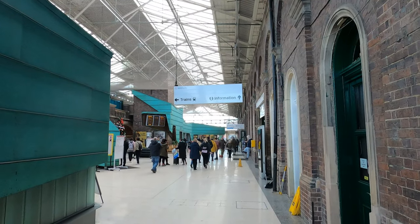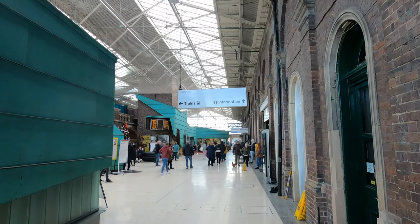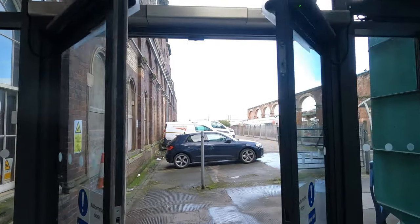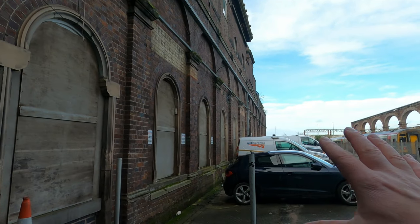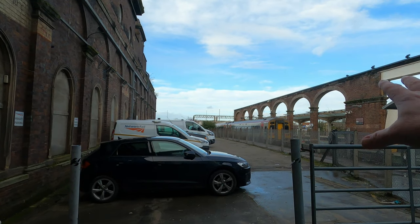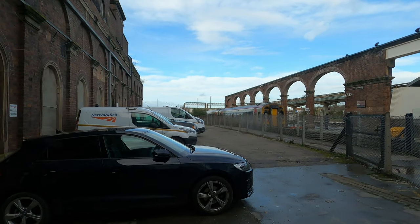This is the concourse of Chester station in 2022, and with its train shed it looks much as it has done for countless years. If we turn the other direction, we walk out onto the site of the former Western Bays, and we've got the wall here, and this is the site of the former platform number 2. Platform 3 was over there, which was today's platform 2.